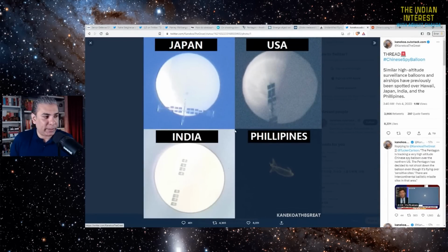Why would China be interested in the meteorological environment and weather over Japan, the US, Philippines, India, and in South America? It's clearly a spy balloon. You can see it's the same design, the same make of balloon that you see in all these different places. For the Philippines, it's a different kind of balloon. It's more like a zeppelin, like an airship.